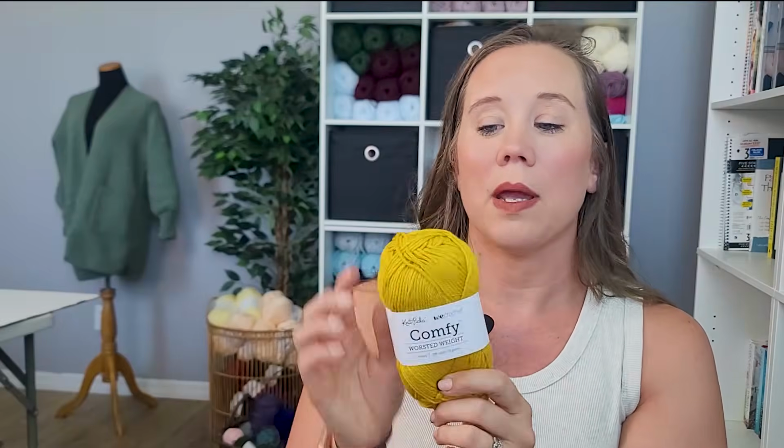It is 75% Pima cotton, 25% acrylic. So it's super nice. It's another cotton acrylic blend, which is so nice for garments. It feels so good against the skin. It's cool. It's not too warm, but it can be used, you know, with the right stitches to give you a nice layering piece for some warmth as well.